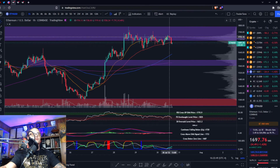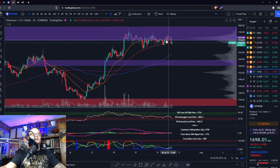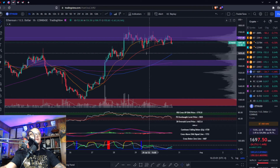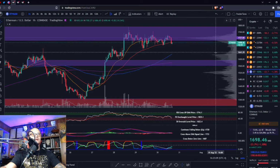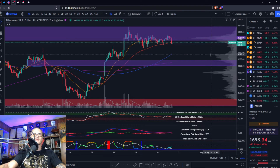So let's move on to Ethereum. Right now we're consolidating sideways. Looks like we're trying to make a higher high and a higher low here. A lot of that's going to depend on what Bitcoin does. If Bitcoin does crack back down, I think we could give up this rally. Possibly come down to the 100 at like 1650. And this VPVR level, we're going to have strong support there. If there's anywhere a reversal is going to happen, I would think it was there.